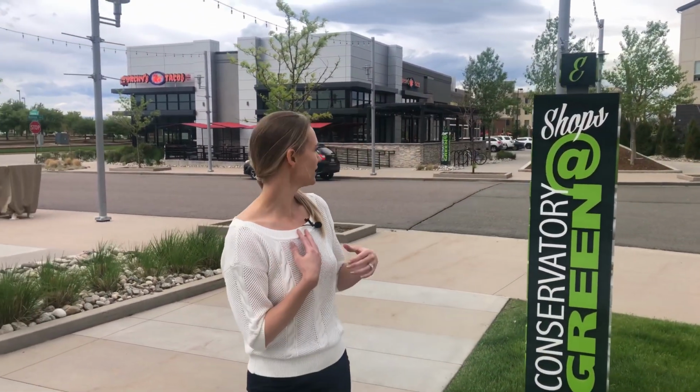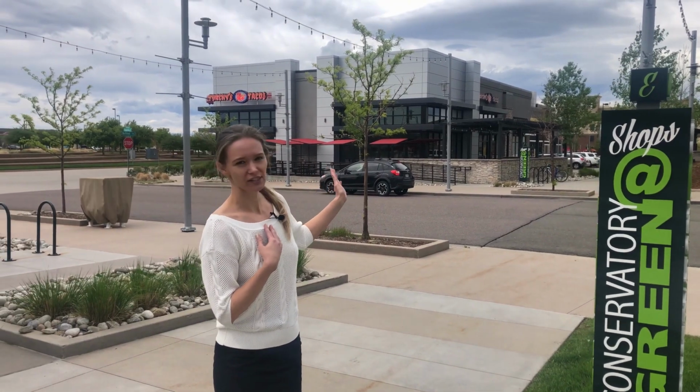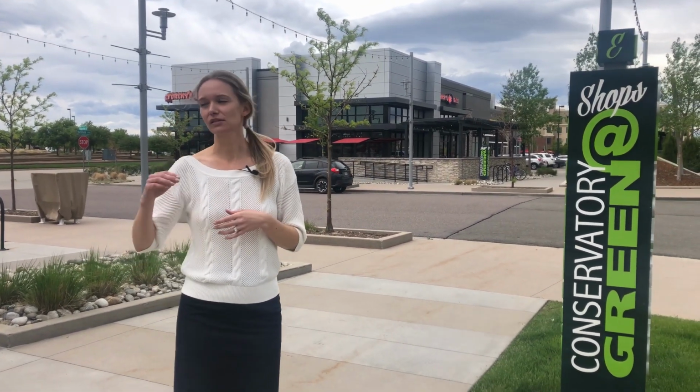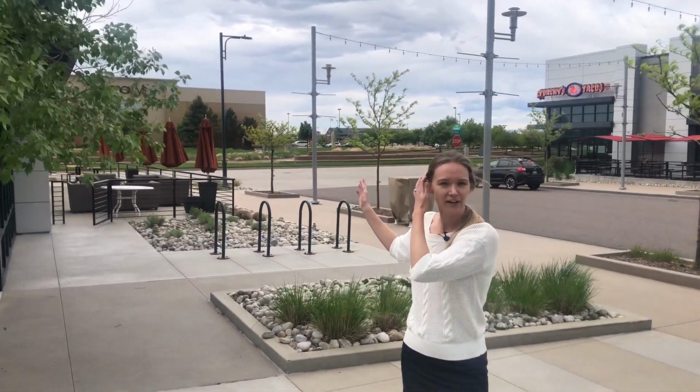You can see behind me, we have cute little restaurants like Torchy's Tacos that also have outdoor seating and things, but also in the distance, you could probably see Macy's back there, and there's a Super Target. So on the other side of Northfield Boulevard, you have a full shopping mall.